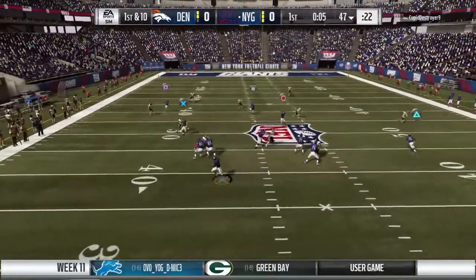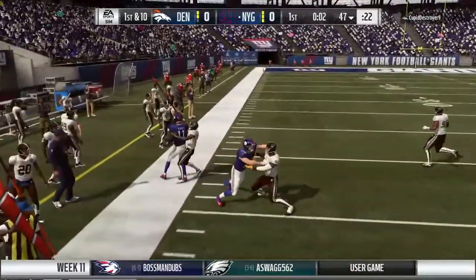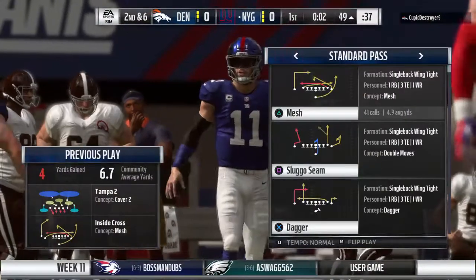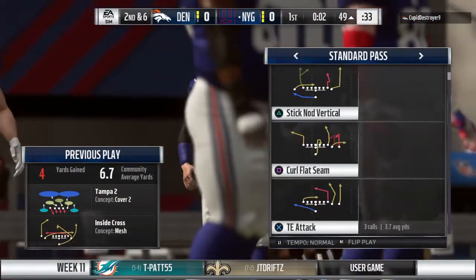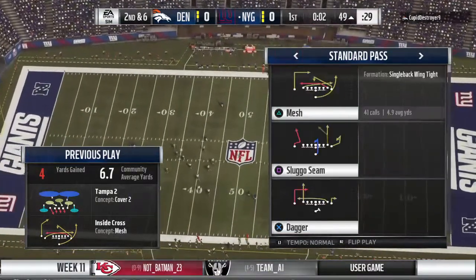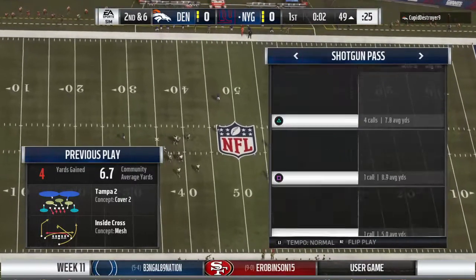Throwing to start the drive. Weaver being chased out left. And he's able to take it across midfield before going out of bounds. He'll wind up getting right about 4 there on the scramble, and it's 2nd down. Okay, he's not going to get the 1st down, but this is still a nice job of buying some time and then running to get to the sideline and get out of bounds and avoid the big hit.